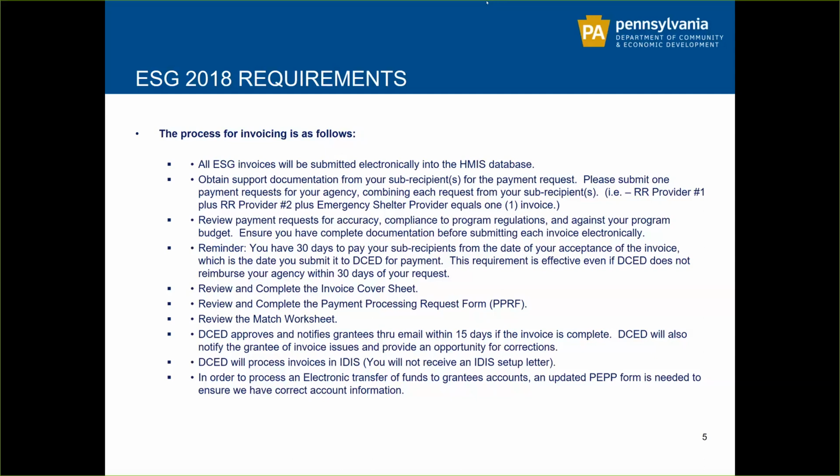That time period for 15 days is for our homelessness team office. We have 10 days to complete the invoice once you submit it, and then our compliance office has 5 days to process it. And then once it goes to the comptroller, they have 15 days. So that equals that 30-day process from the time we receive it to the time you should be paid.